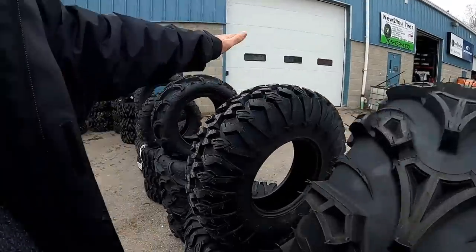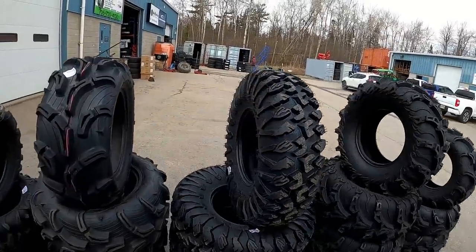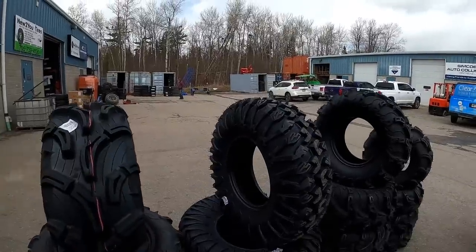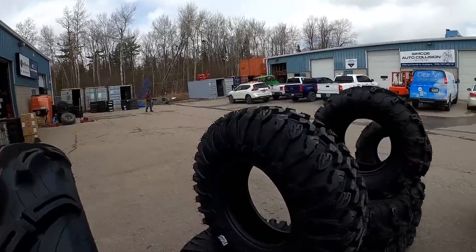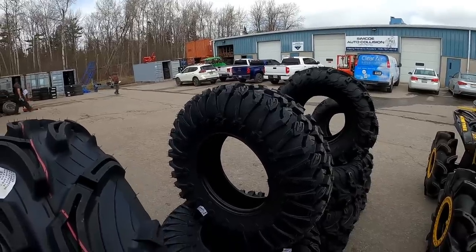So yeah, the Motoclaw seems to be very popular. We're selling a lot of them, and I can see why too. They've got a great sidewall wrap, so that's going to provide great traction when you're in too deep or you're rutted out. You'd be able to bite onto the sides, right? So I think that's a kick-ass all-terrain tire. I really look forward to seeing what the old NOS Boss thinks of them.